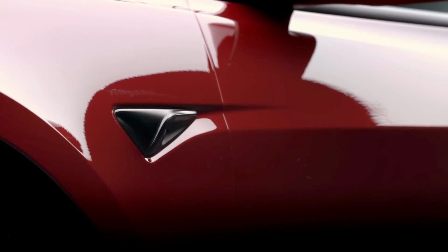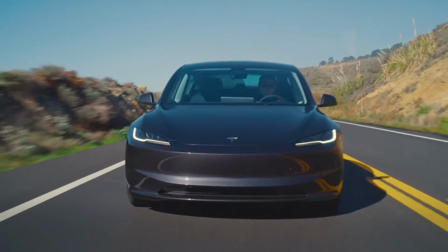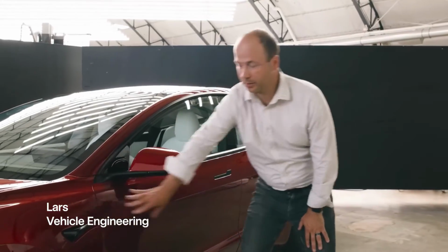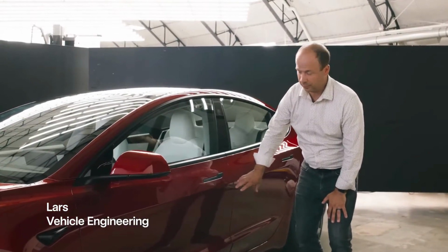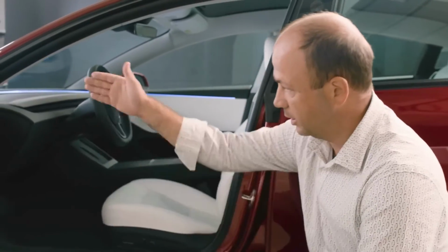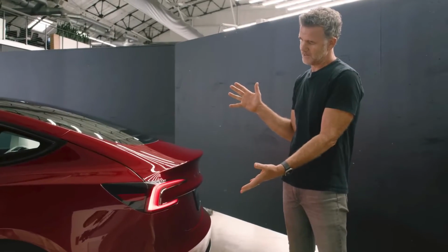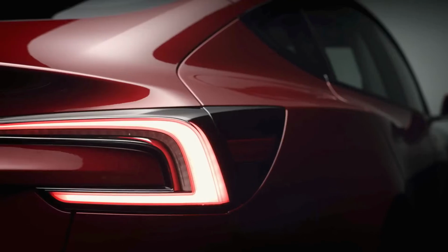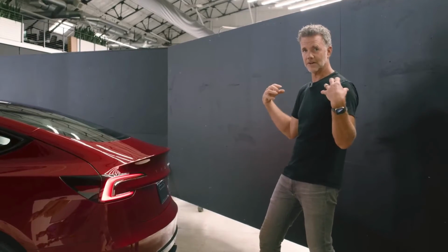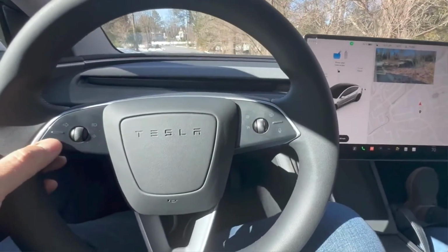A center display of 15.4 inches, a little smaller than Xiaomi's, and an 8-inch rear display. Seating is obviously 5 adults, and the ground clearance is 5.4 inches. The overall length is 185.8 inches, and the overall height is 56.7 inches. If you fold the mirrors, the width is 76.1 inches, and if you extend the mirrors, 82.2 inches wide.